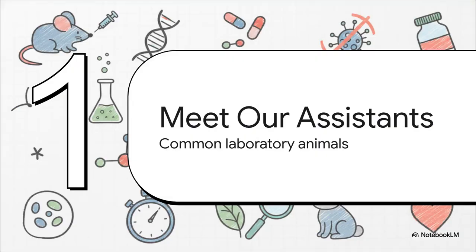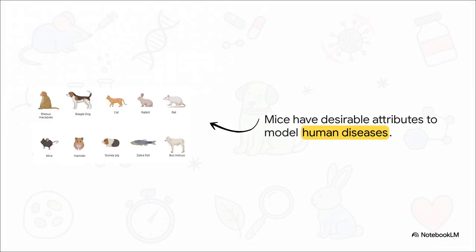Okay, moving on to section 2, which happens to be my absolute favorite part, meet our animal assistants. Now, what's really interesting about this slide is our class roster. You can see a huge variety here, right? Everything from macaques to hamsters. But I want to draw your attention down to the bottom left, the mouse. Mice are literally the Swiss Army knives of the laboratory.